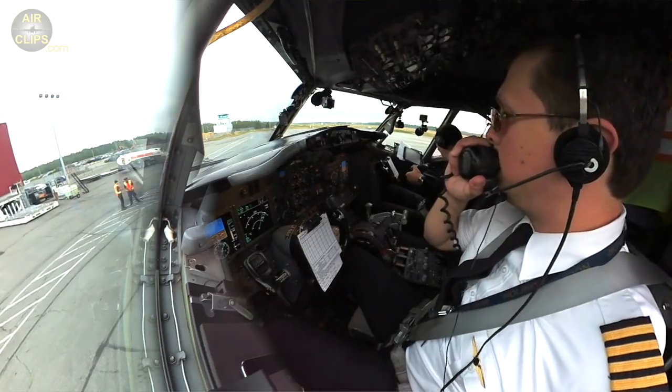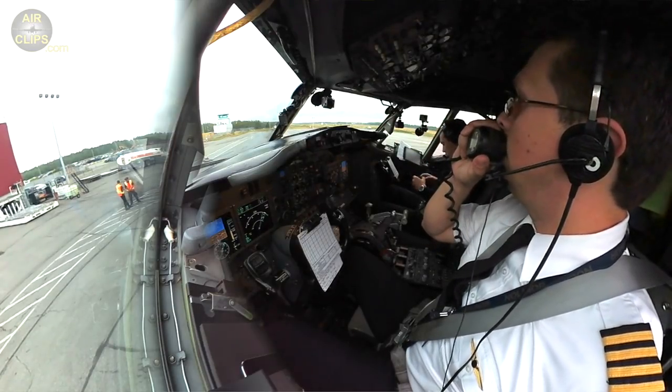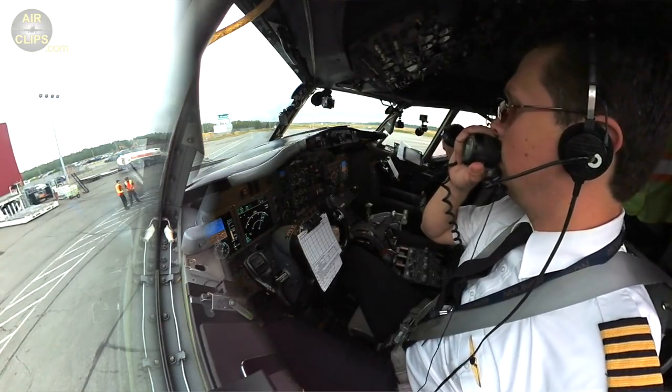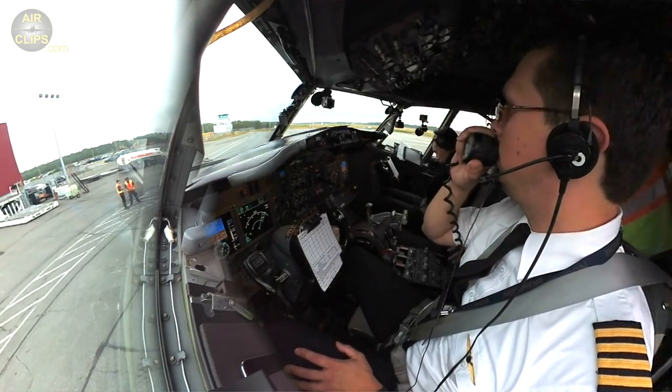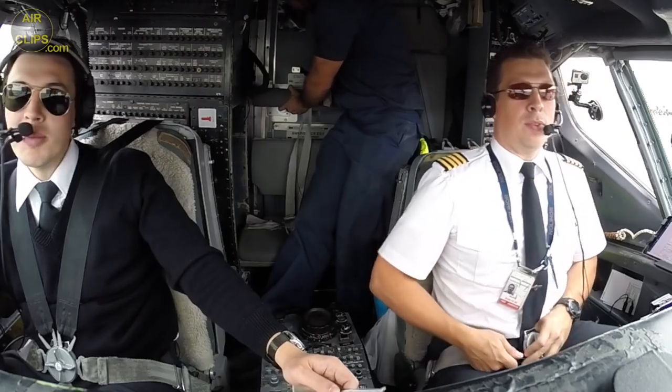Ladies and gentlemen, Captain speaking. Just waiting for an aircraft to land at the Valdor, so we won't start the engine right away, to save fuel. As soon as they're on final, we're gonna start up and taxi for departure. Thank you. Before start checklist.